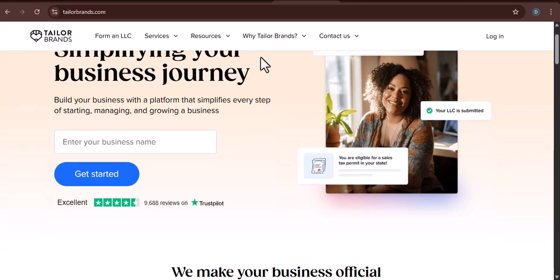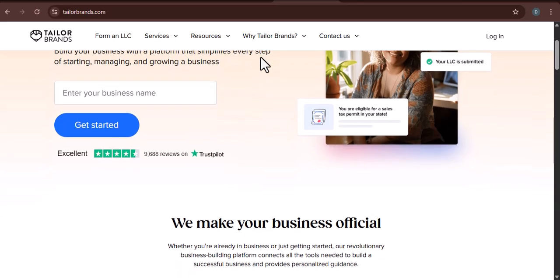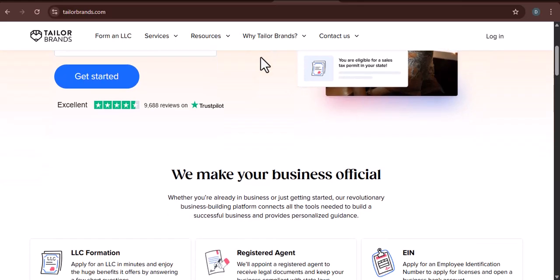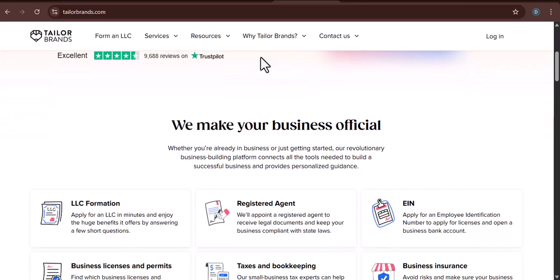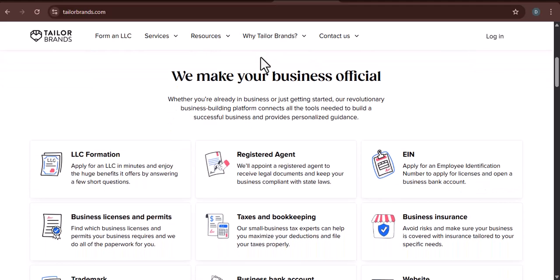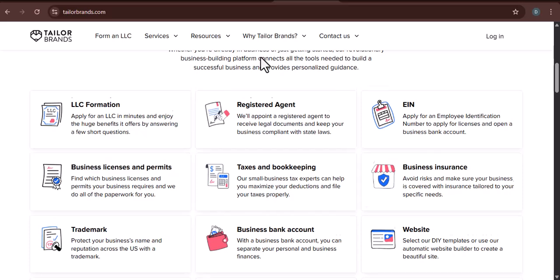Take Tailor Brands, for instance. It's an incredible platform, a true powerhouse for entrepreneurs looking to quickly and efficiently build their brand. From logo design to LLC formation and even website creation, it offers a streamlined, all-in-one solution that can be incredibly appealing when you're starting out. Imagine having a professional logo, brand identity, and even legal paperwork sorted with just a few clicks. It's designed to make the daunting task of setting up a business feel, well, doable.